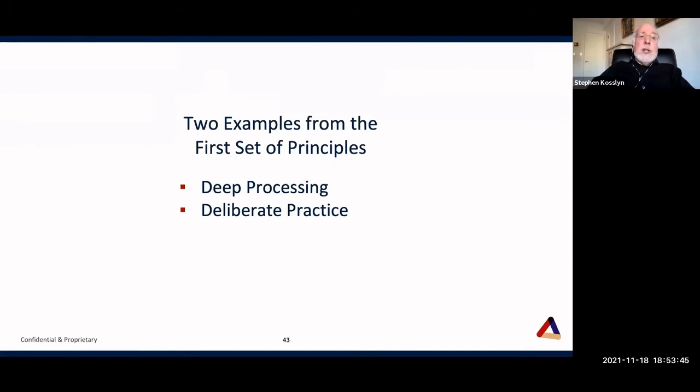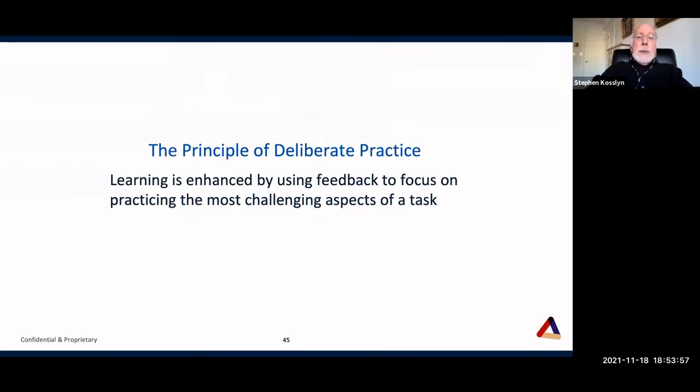Now let's go to a second principle, deliberate practice. This is another variation of this general category of paying attention to and thinking about material. The principle of deliberate practice is learning is enhanced by using feedback to focus on practicing the most challenging aspects of a task.